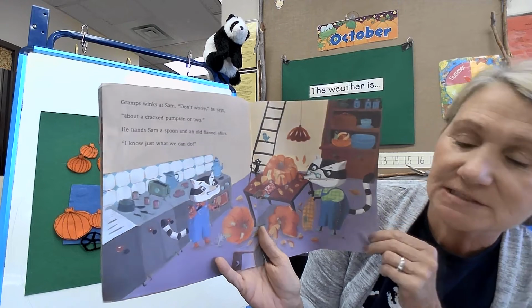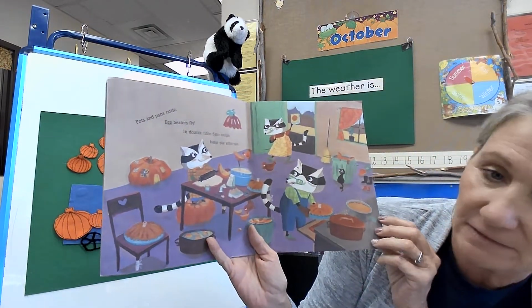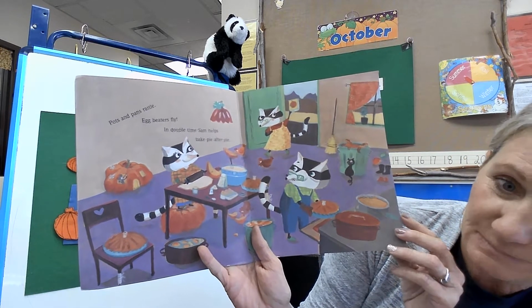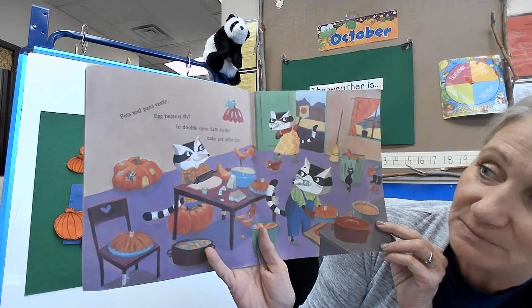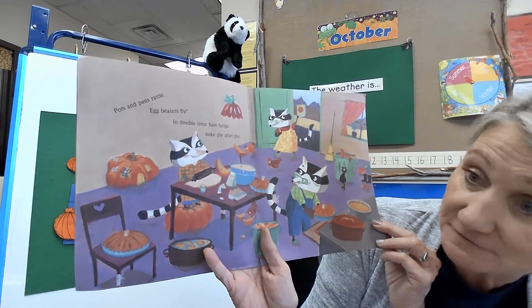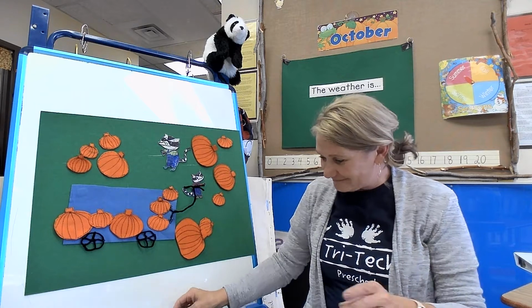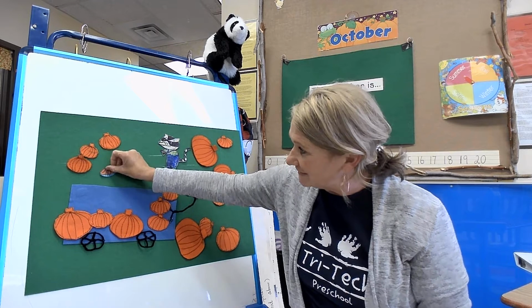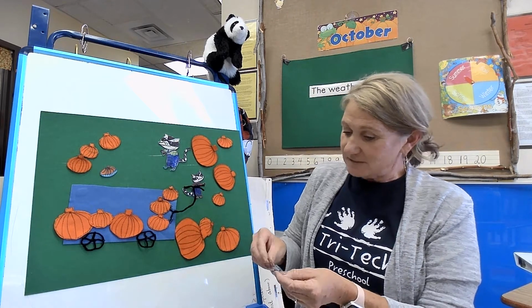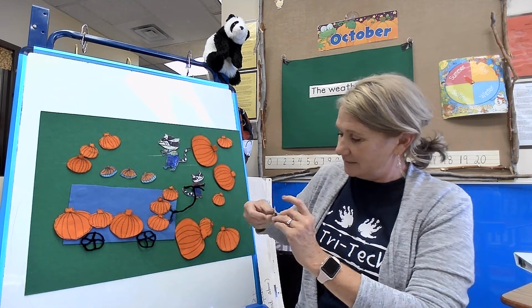I know just what we can do. Pots and pans rattle. Egg beaters fly. In double time, Sam helps bake pie after pie. Aha! What a great idea to turn the pumpkins, all the smashed pumpkins, into pies.